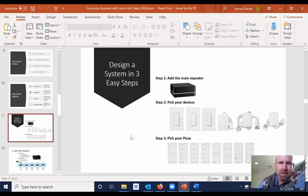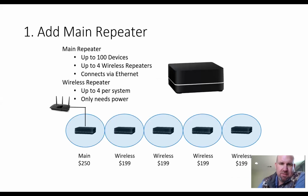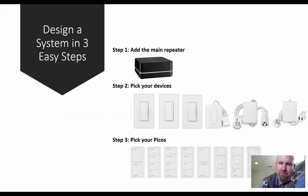Okay, so back to the RAW2 Select presentation. So first, to design a system, it's really pretty simple. You have 3 steps. And I want to make sure you guys understand that Lutron really worked hard to make this simple. And we know that lighting control can be a little bit daunting, and if you haven't done it before, it might be a little bit scary, but really it shouldn't be. And this is one of the easiest systems to set up with Caseta and Raw2 Select.